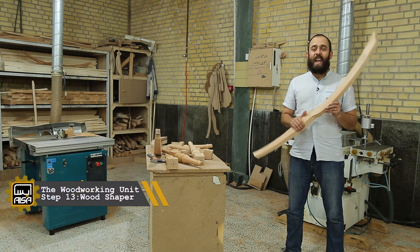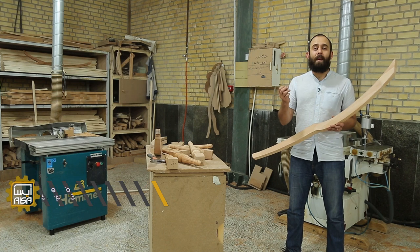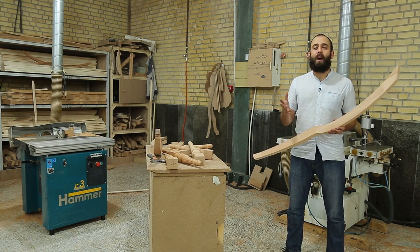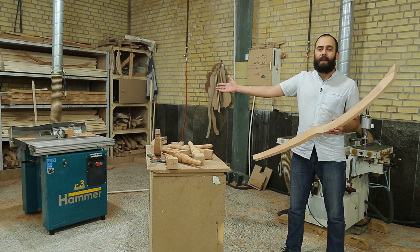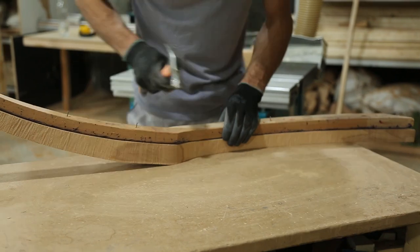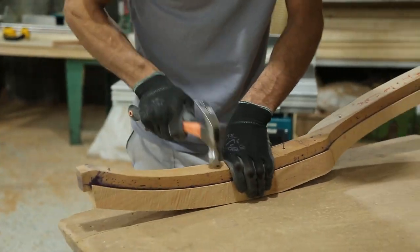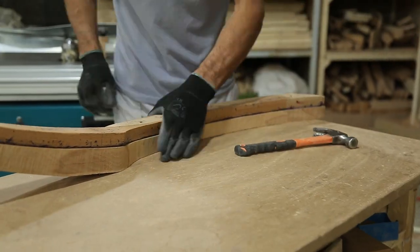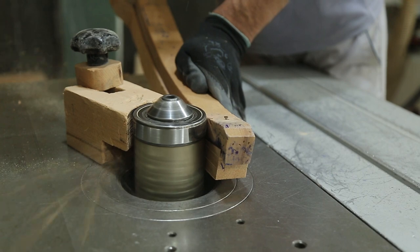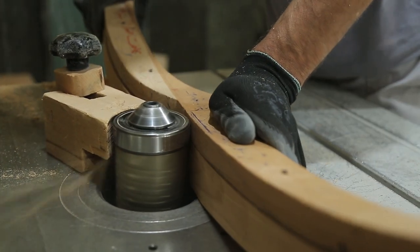Now we have a chair leg. It just needs some processes to the end. Wood shaper, table saw, wood drilling machine, disc sander and so on. This is a wood shaper. A wood shaper, usually just shaper in North America, or a spindle moulder in the UK and Europe, is used to shape some simple design to the wood. However, depending on the configuration of tools, the cutting shape varies and is different.